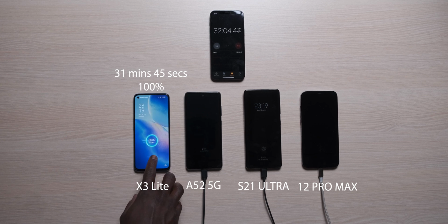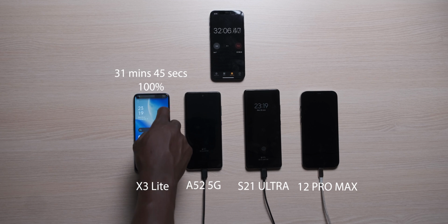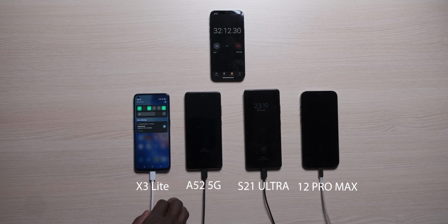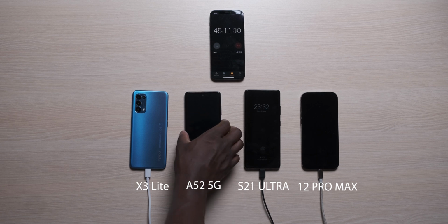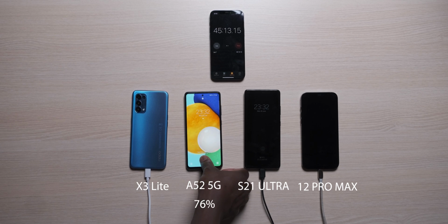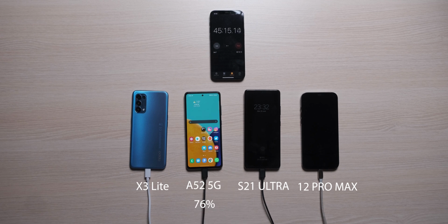So we're pretty much going to skip to the next interval for the rest of the other phones at 45 minutes and pay attention to see how long it takes for the rest to fully charge. So we're putting that through at 45 minutes. The A52 5G, it's at 76%. At 76%, we're pretty much coming through and charging there.